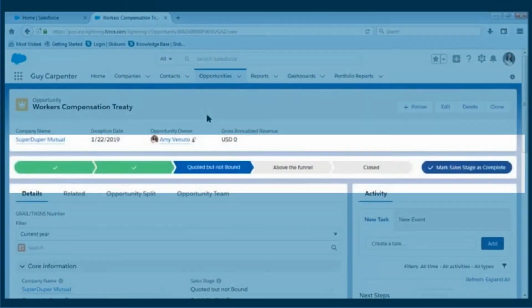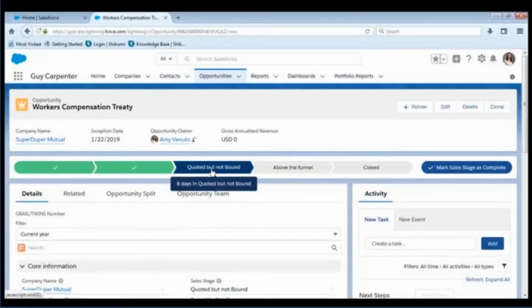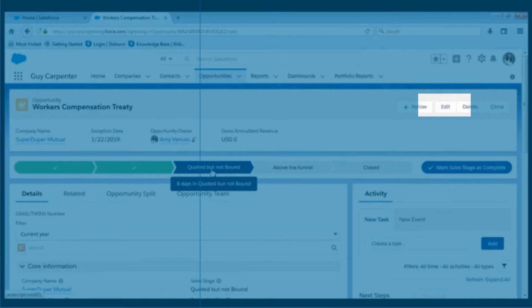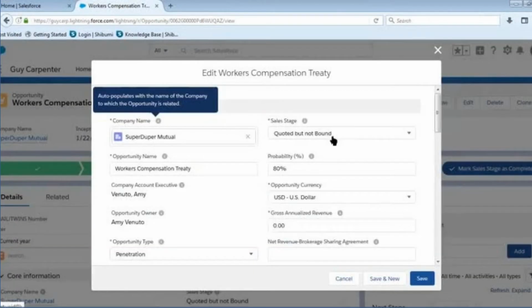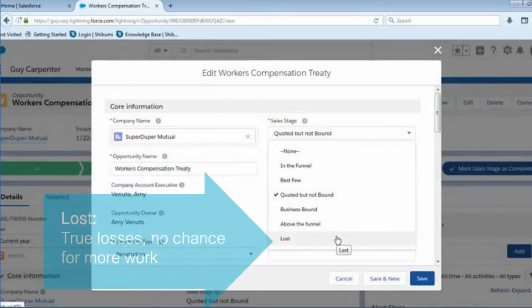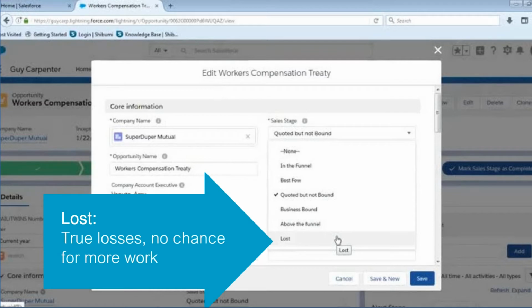These chevrons show the opportunity's current sales stage. By hovering over a given stage, you can see how many days the opportunity has sat in that stage. Use the Edit button to update the stage and make other needed data updates. Use above the funnel for opportunities where no immediate work is pending. For example, if the client decided not to buy this year and is waiting for next year. Use Lost for true losses, such as when the client has already committed to a competitor.